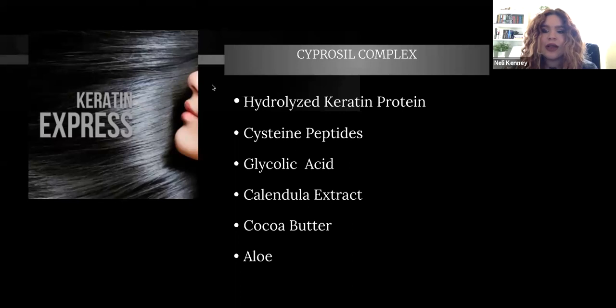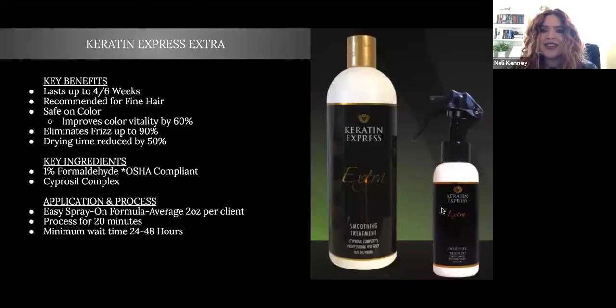We're going to start with the Extra, if my slide will switch. There we go. So the Keratin Express Extra is an all-in-one treatment. It lasts 4 to 6 weeks, but it's mostly recommended for fine hair. It will help with manageability for all hair types, fine, normal, curly, straight, but because it does have a lower level of formaldehyde than the Plus, it is recommended for fine hair. It's great for color-treated hair. It improves color vitality by 60%. You can do color in the same day with this treatment.